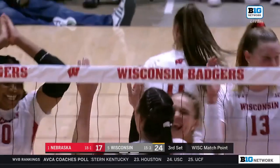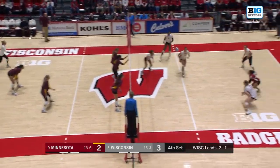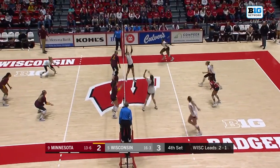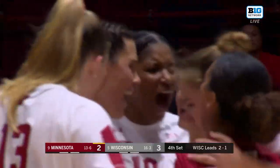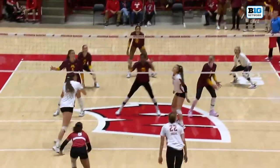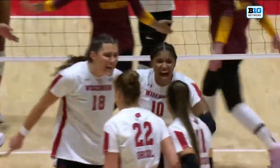Point, Wisconsin Badgers. When she does get set, she finds a way to score, and it's going to keep Wisconsin on their toes. Great set. That's a phenomenal set by MJ Hamill. Izzy Ashburn. Ashburn does such a great job of controlling the balls that are passed.